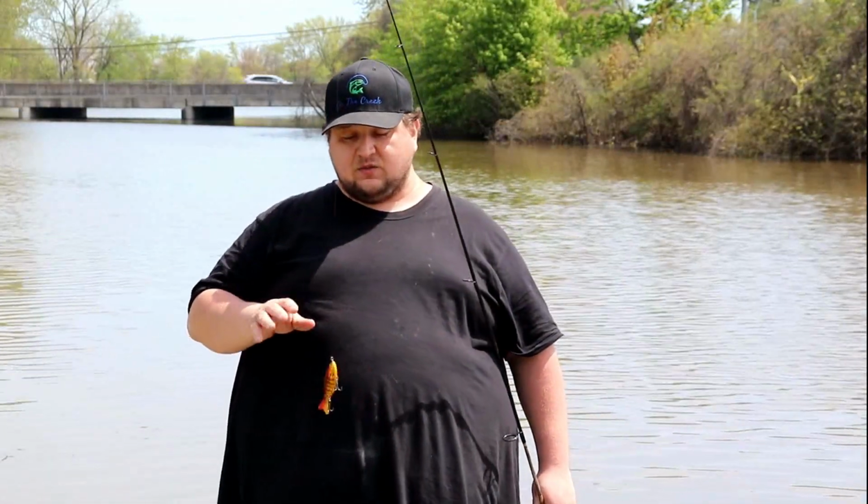For what you get on Amazon and the price that this comes in with everything that it comes with, it's definitely worth the money. And you know what, I'm probably going to be playing with this a little bit here in the future to get a better grasp on how it works, and hopefully I can figure out how to catch some fish with it.